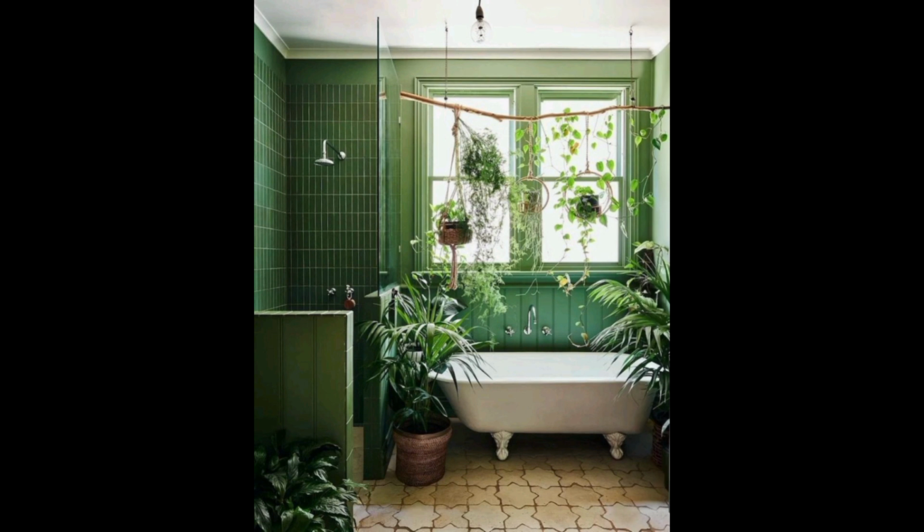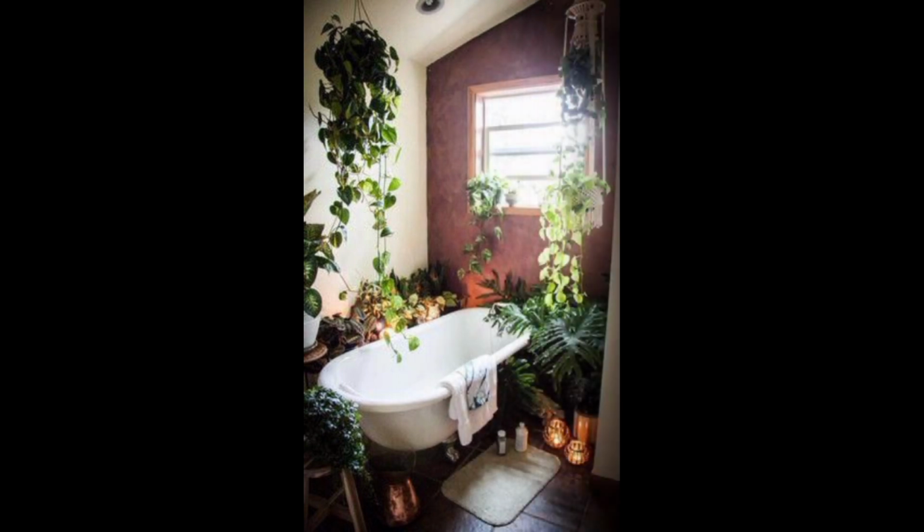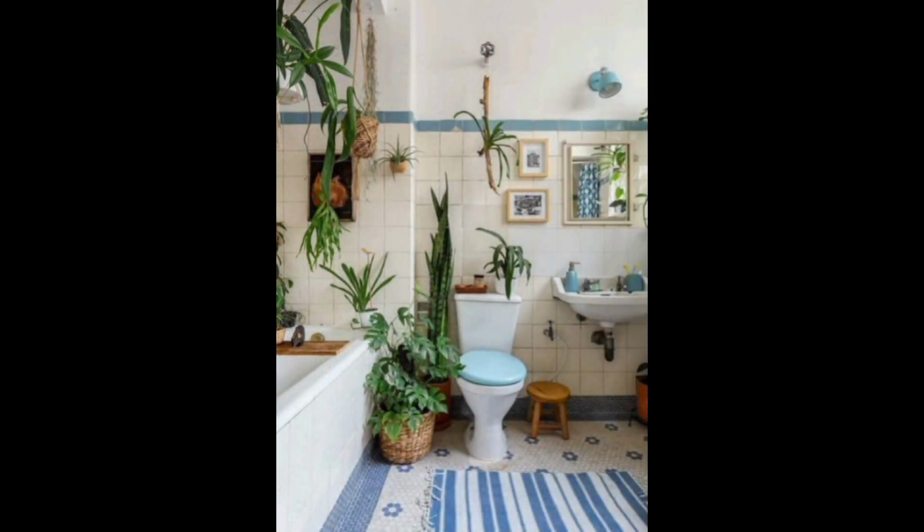5. Shower plants: some plants thrive in the humidity of a bathroom, such as air-purifying plants like snake plants or aloe vera. Place them near the shower for a spa-like feel.